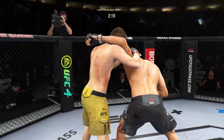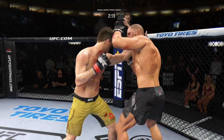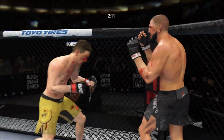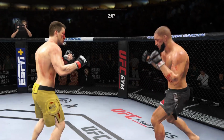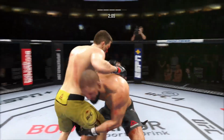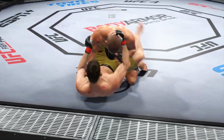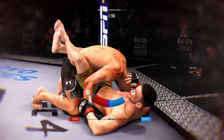Man, doesn't take a lot of these kicks to produce redness. Look at the left side of his body there. Nasty. Now he's got the Muay Thai plug. Look at the whip action that comes from him throwing that kick. Oh, that was nice, John. What a takedown attempt. Now trying to hip escape. He's just trying to move out of this position off the bottom.